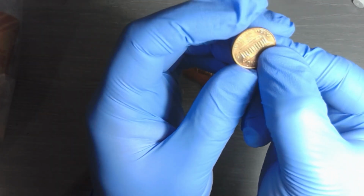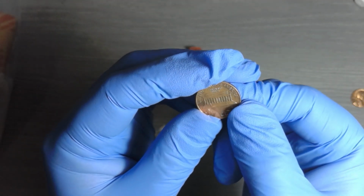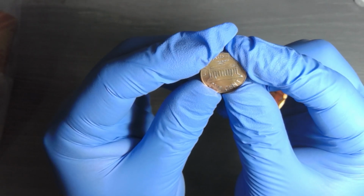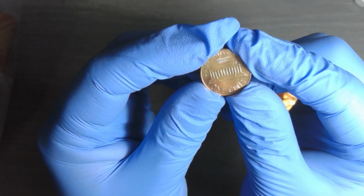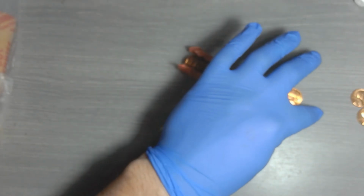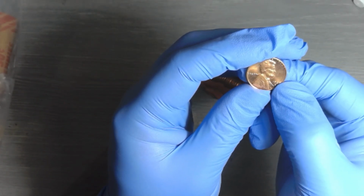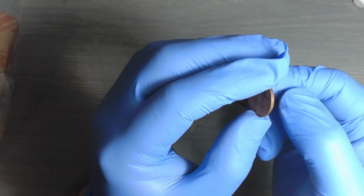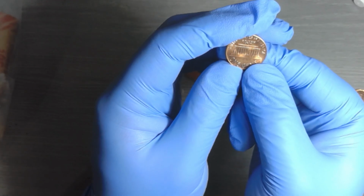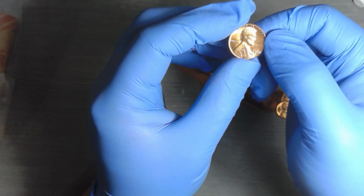No good. Fingerprints. See, this is why you wear gloves. Prime example why you wear gloves. There's a fingerprint mark. So this tells me right here that this is not an actual roll from the bank. It was a roll that was put together, because if it was a roll from the bank, there wouldn't be any fingerprints on those coins. I get these from auction houses, and some of the stuff I get from other coin dealers. So, yep, that's the discrepancy in that one.